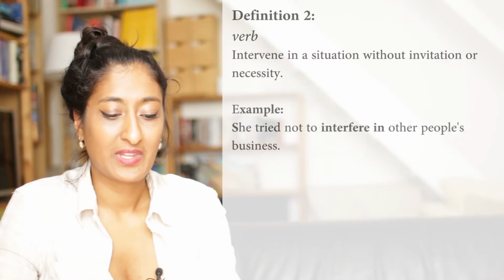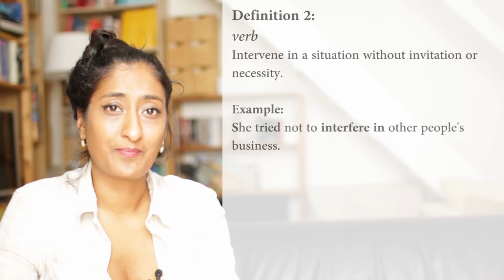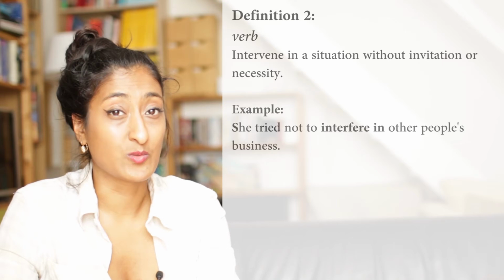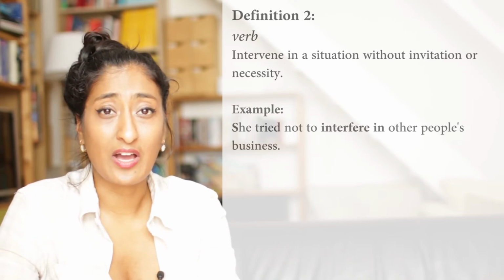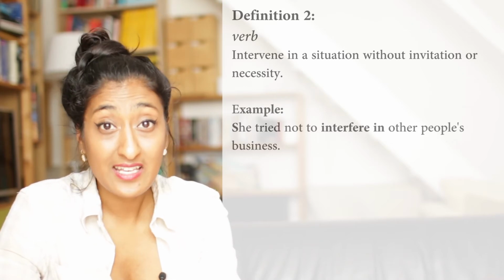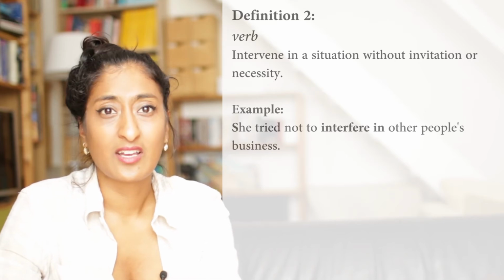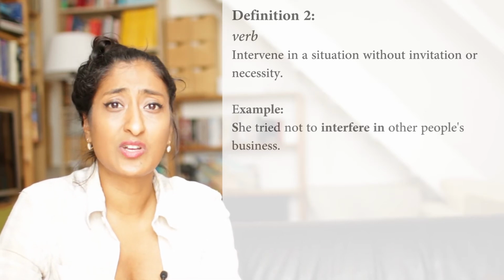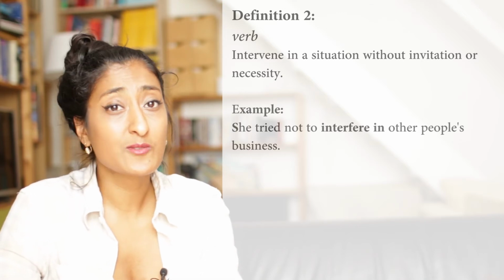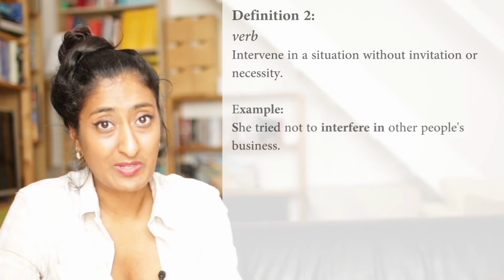Definition number 2. Intervene in a situation without invitation or necessity. Here's an example. She tried not to interfere in other people's business. Now, in this case, you have a person who literally just can't keep away from something that, frankly, isn't her business. So if she tries to intervene, which is tries to manipulate the situation and say, no, I think it should be done like this and I think you should behave like that, then this person will be seen to interfere in other people's business.